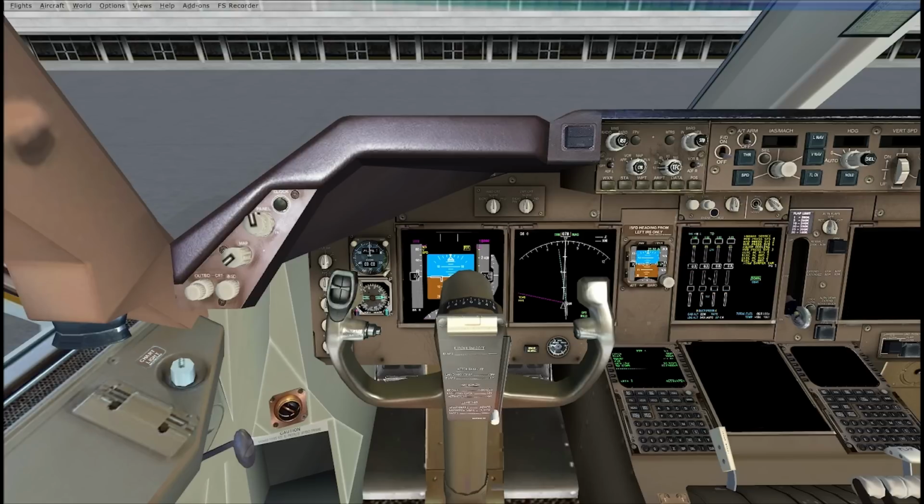FedEx 1257 Heavy, cleared to Denver via the Las Vegas 3 departure, Dove Creek transition, then as filed. Expect flight level 330 10 minutes after departure. Departure on 135.0, squawk 1317. FedEx 1257 Heavy, read back correct. Expect runway 25 right for departure. Advise ready for taxi. 25 right for departure, will call for taxi, FedEx 1257 Heavy.